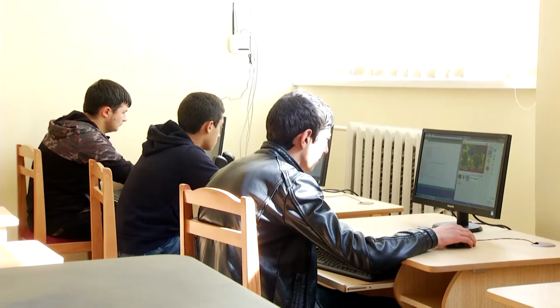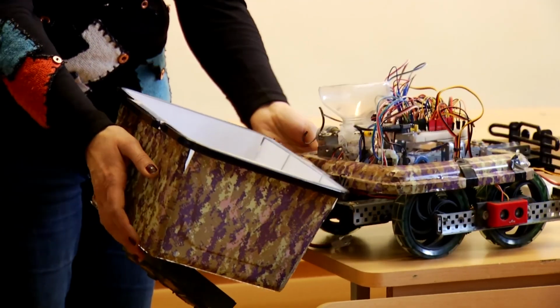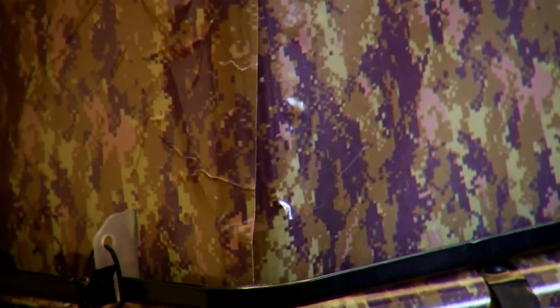country's defense industry. Since the 4-day Artsakh War, this team of Vanadzor teenagers has decided to accelerate the finalization of its robot in order to launch its next project, the development of a drone.